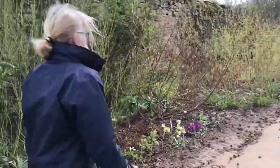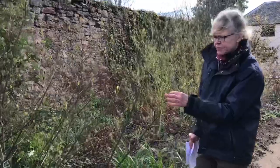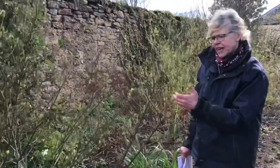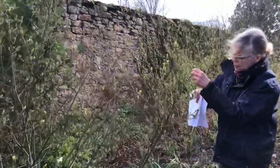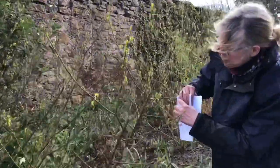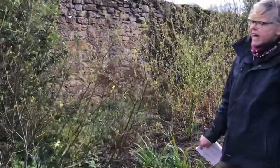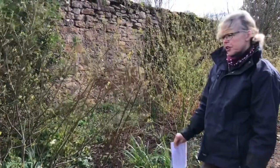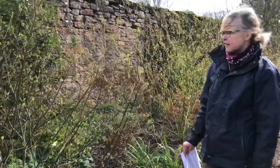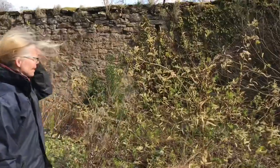And then if we just walk up this way a little bit, this one here is called Salix melanostachys, and when the catkins on this come out, they're really, really dark black. You can just see one there, that's really dark black, and it looks really stunning. So they're a lovely thing to have at this time of year, and to look after them you would maybe cut back the stems by about a third, or you could coppice them really hard, but you probably wouldn't get catkins then.